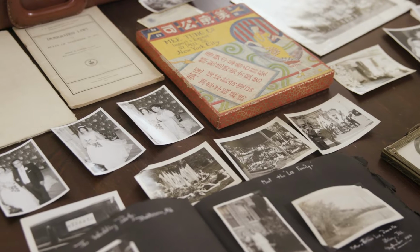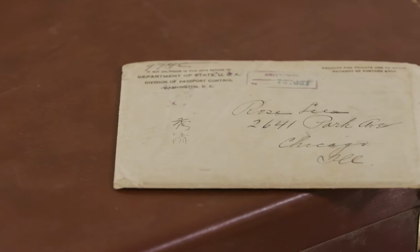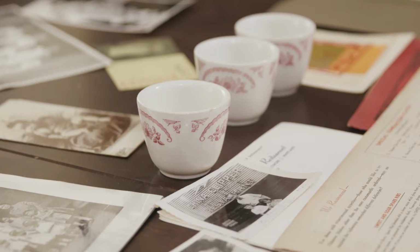Thank you, Kathie, for showing Gillian and I these amazing objects. I'm going to photograph these objects and then have a conversation with my curatorial colleagues and the Archive Center and get back to you. This was amazing, Kathie. Thank you. Thank you for coming.